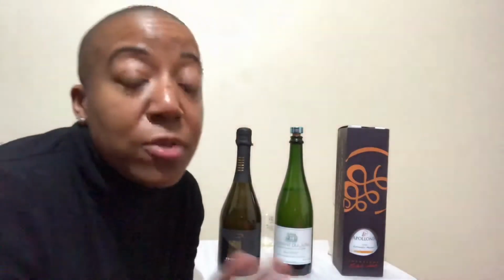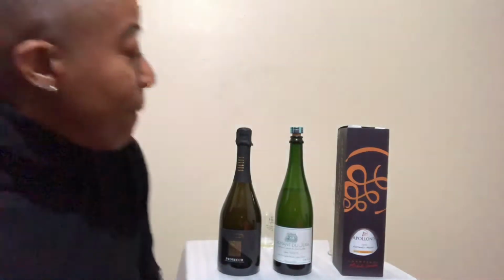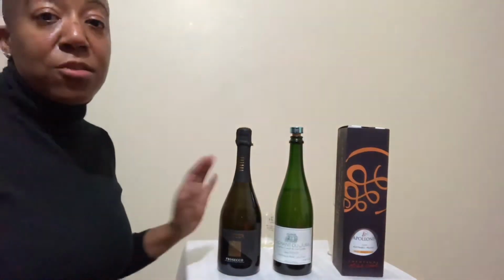It's a non-vintage, so it's actually a blend of Pinot Meunier from different years. With champagne, you have vintage, you have non-vintage. So this is non-vintage from several years, and they blend it all together and create this beautiful wine. Yeah, so that's that. And I guess we can go into the proper wine glass to use.